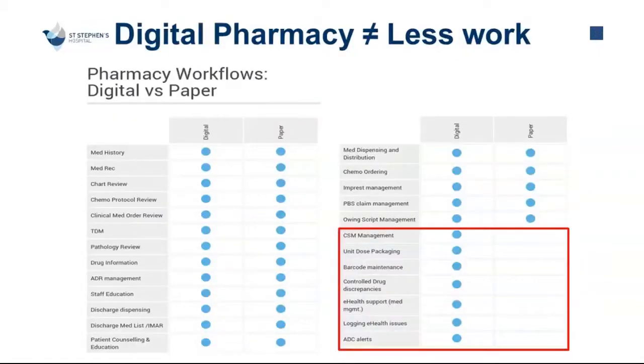One misconception is that a digital solution will result in less work for the humans, but this is not true for our technology-enabled pharmacists. You can see here that they still undertake all the same activities as their paper-based colleagues, but then we add in a few more unique to the digital environment. What we found, though, is that the time saved in some of the former activities is then utilised in completing the new activities.